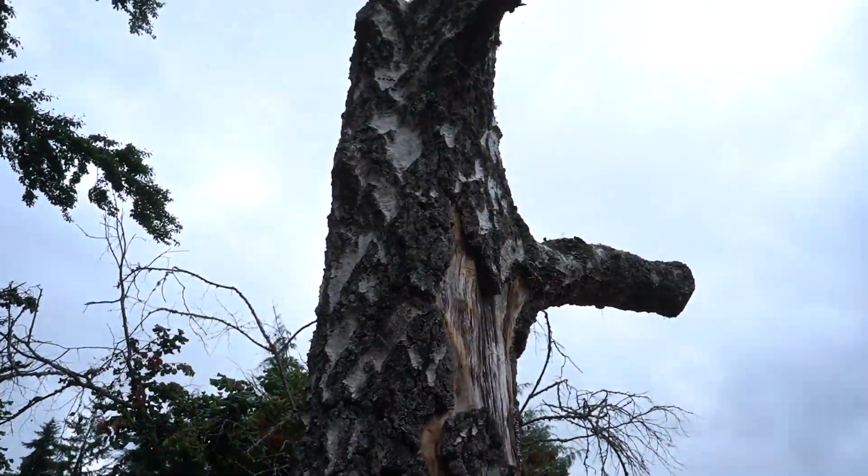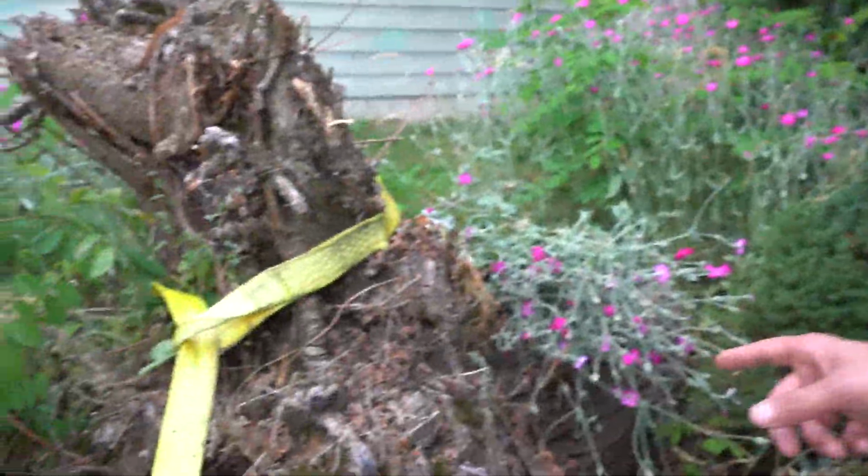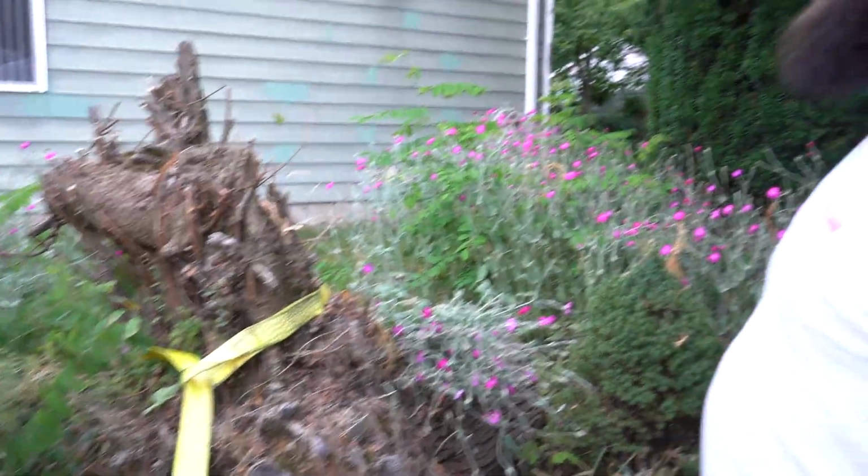Okay, so this doesn't really have anything to do with the actual Airstream itself, but prior to us moving here, apparently there were some trees that went down. As you can see, there's a tree over there that's half gone. This stump is what remains from another tree. Amazingly, it didn't hit this house when it went down, and there was another tree over there that went down and took out a fence.